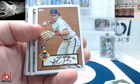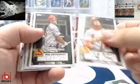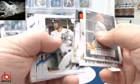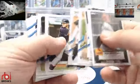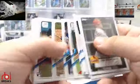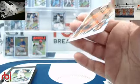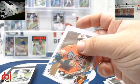Get that adjusted there. There we go. Alec Bohm, 52 paper. Dylan Carlson, 52 paper. 86 Bryant through the years. Subset, Shohei Ohtani. We're going to get a Mountcastle to complete it in the first section. There he is. So that gives us one of each of the six that'll be card saved. Some have multiples already.